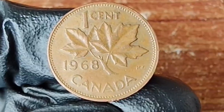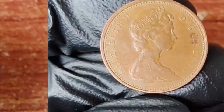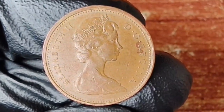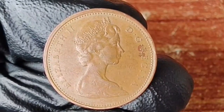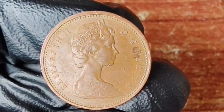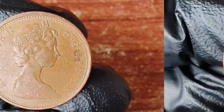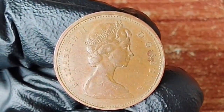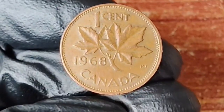However, there is an important difference between extra fine and mint state. Extra fine means the coin has been circulated and shows some wear. A truly new-looking coin with virtually no wear may qualify for an about uncirculated or mint state grade instead, depending on the amount of contact marks, luster, and remaining detail.